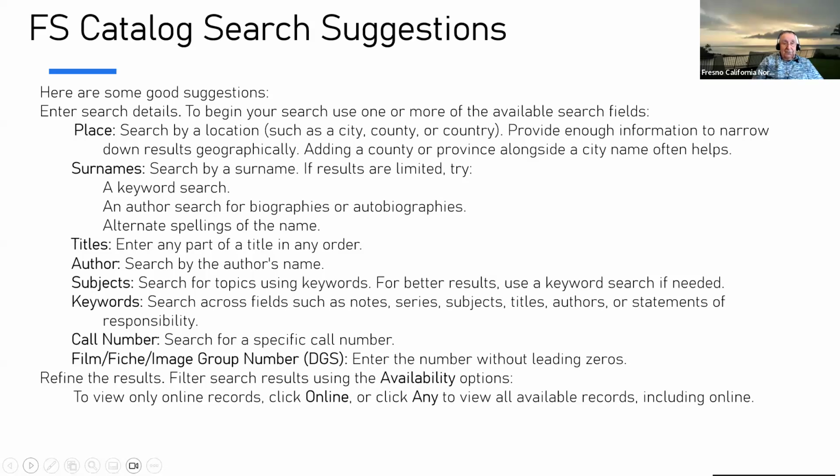And so they give you some suggestions for this catalog and how to use it. I'm not going to go down through these. Remember, you can get this right off of the web page out of the FamilySearch catalog, where they listed suggestions for searching at the bottom of the page. So you can find it there. Also, this presentation is recorded. You can go back and review this.